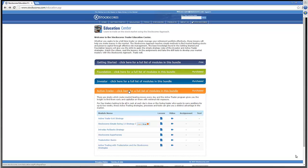Do you keep your status permanently? Yeah, if you've taken the investor course, like I've said tonight, someone that took my pro course in 2002 is still an investor. They don't lose their access as long as you are a member of Stockscores. Well, as long as you log into Stockscores, you can get access to that, unless I suppose my servers blow up and I go out of business. I don't know. I've been in business a long time, so I'm not too worried about that.